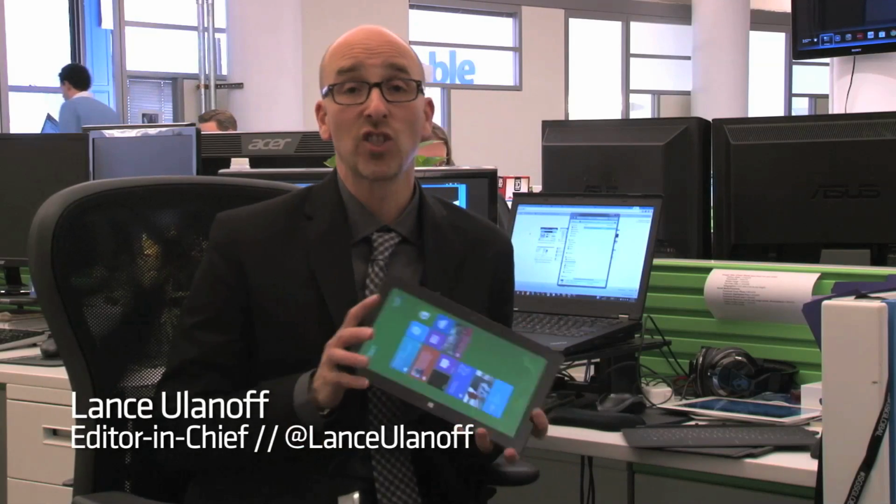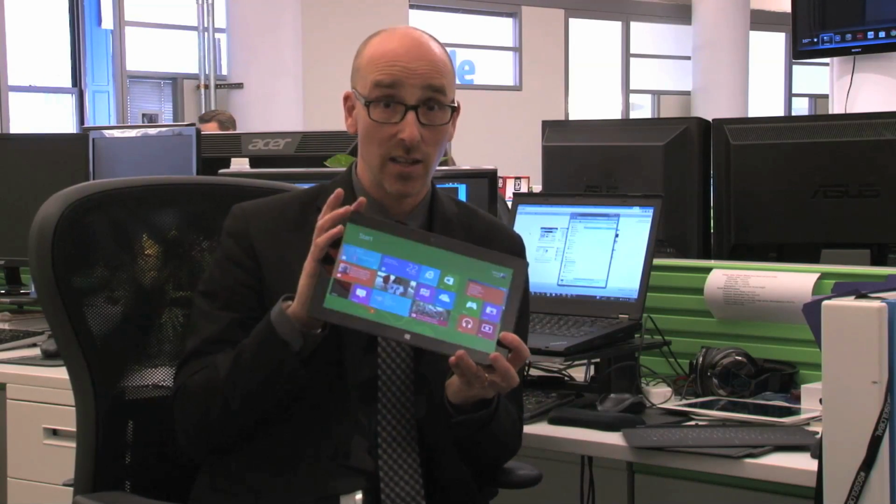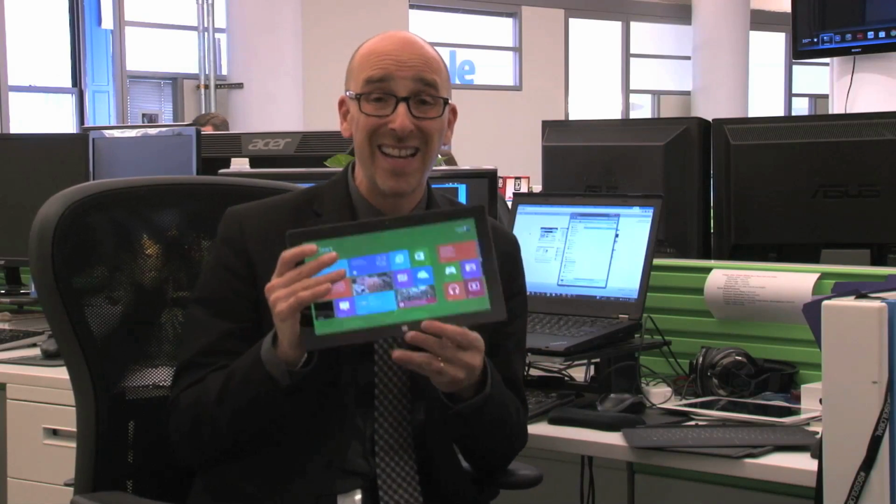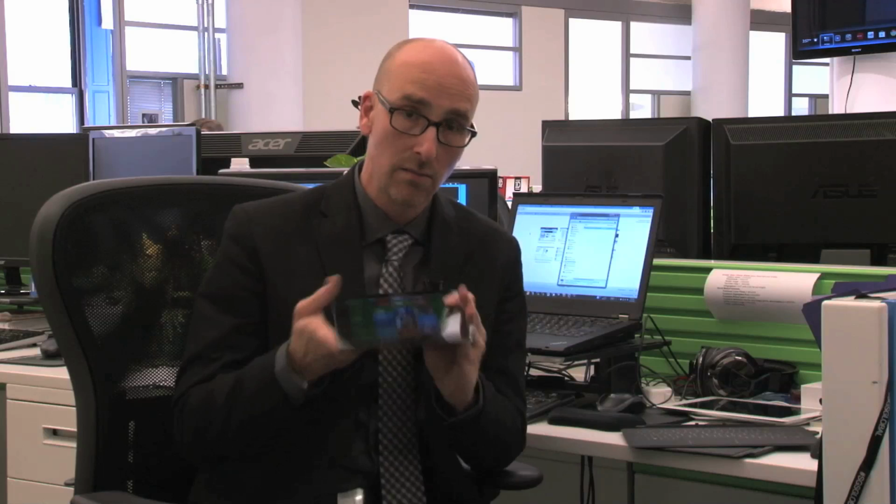I'm holding Microsoft's Surface tablet. That's right, this is their own tablet. They built it on their own. I mean, they designed it from scratch. 1.5 pounds, 10.6-inch screen, super thin, and it has a kickstand. Nobody else has a kickstand.